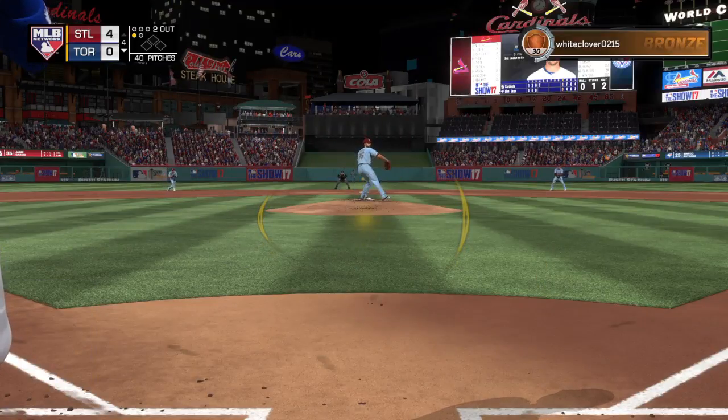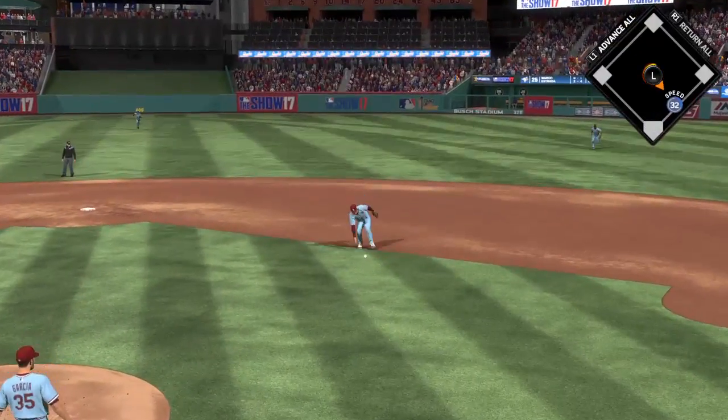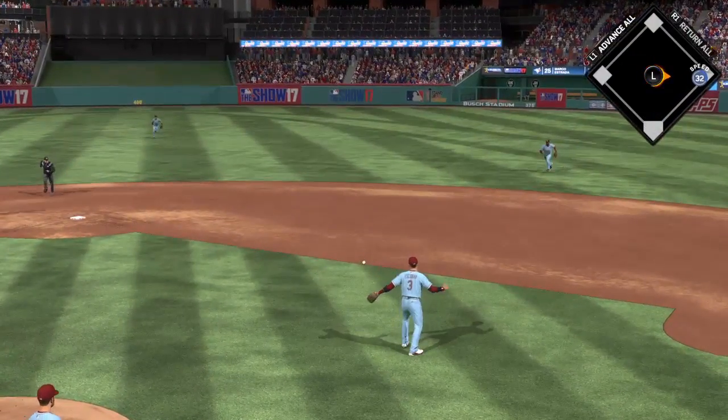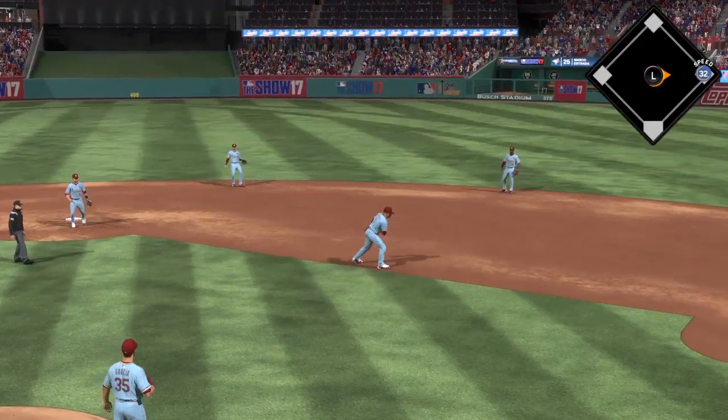No balls and a strike. Broken bat as this ball's hit on the ground. And he can't pick it up. That ought to go down as an infield single.